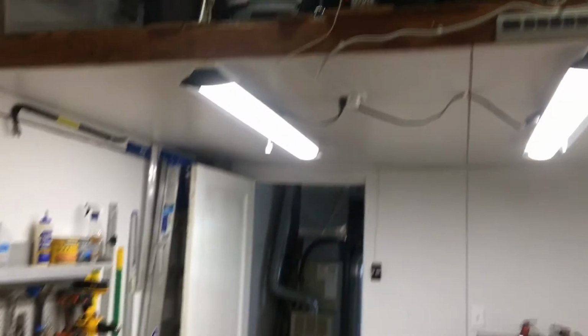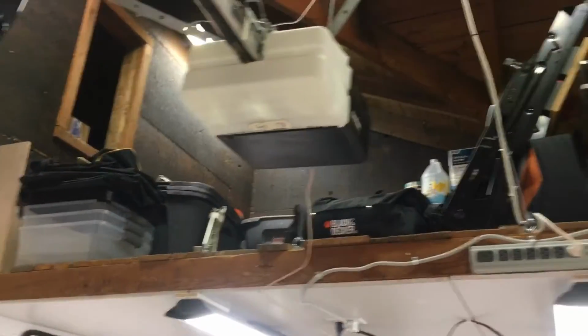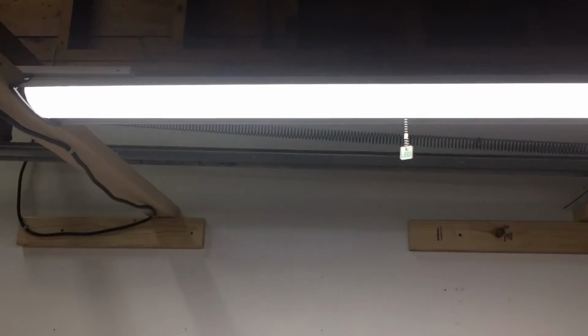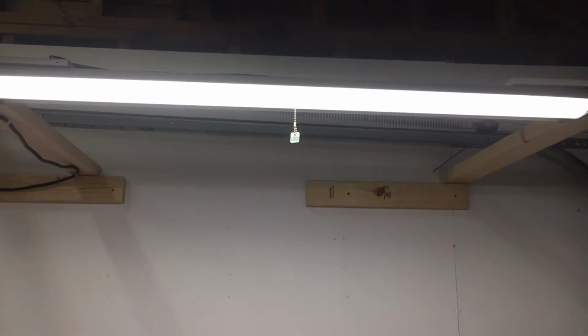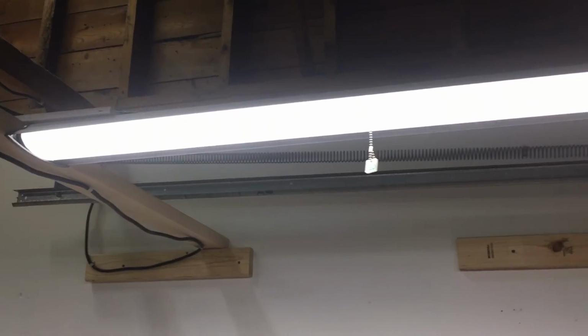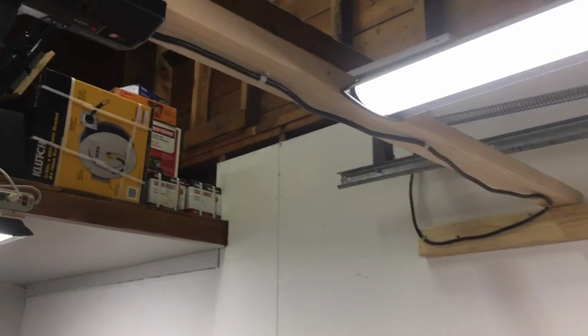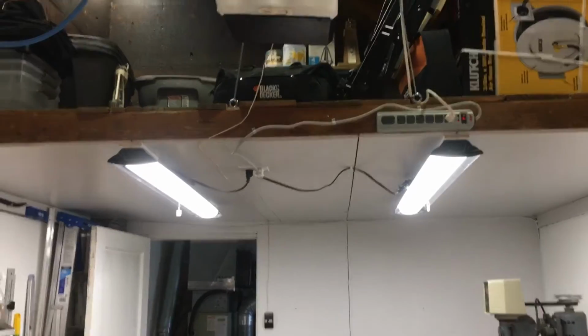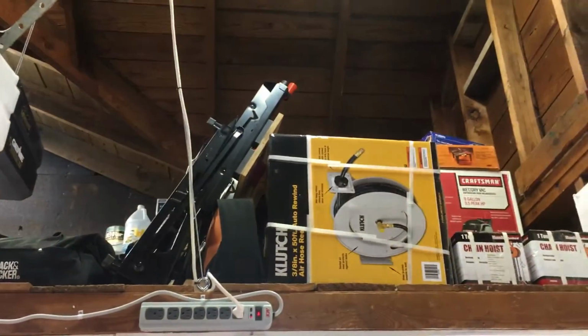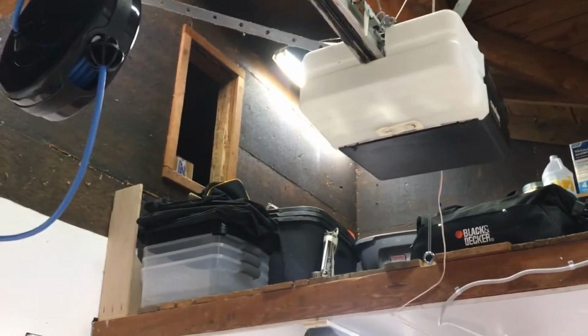So up in the mezzanine area, I guess you call it, I put some more lights up there, just some fluorescents I had laying around. These here are some LED lights that I bought new, and they're really awesome. Like $50 a piece at Lowe's, but a little cheaper with 10% off. So those worked out really well. I really like the light from those. And then that's just some extra storage up there for stuff I don't use so much.